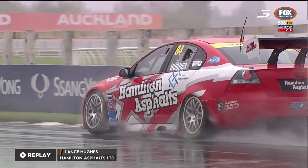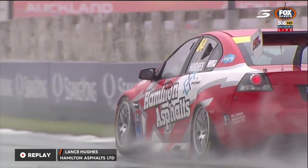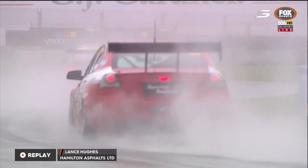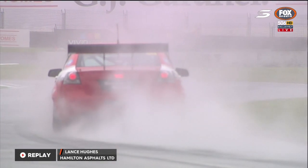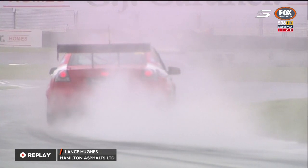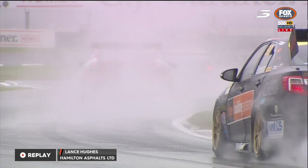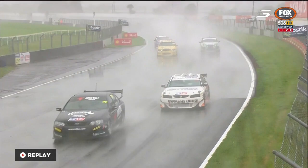Now, there was a change for the lead. The Hamilton Asphalt's entry of Lance Hughes was leading us by, and the BMW of Griffin has moved forward. So invitational class BMW leading the way at the moment, coming to the fore in these conditions. This is one of the exciting parts when you have a couple of different categories all within the one race.